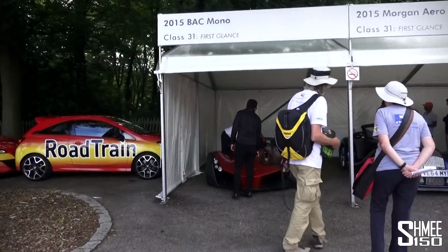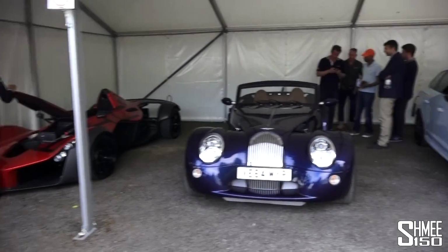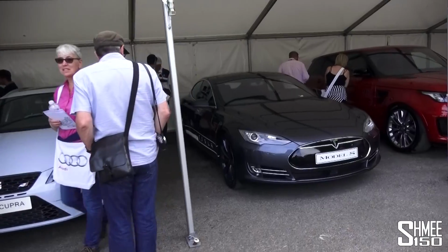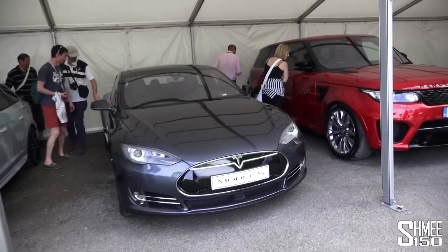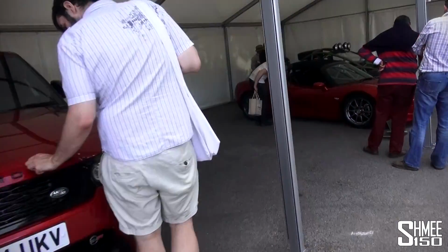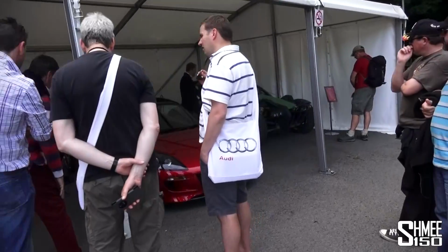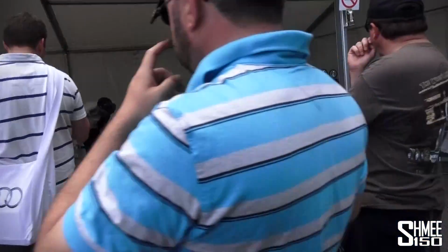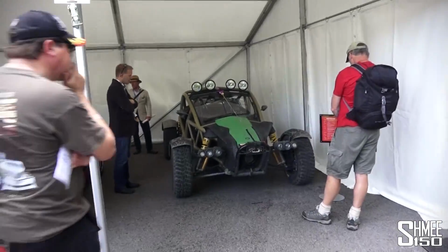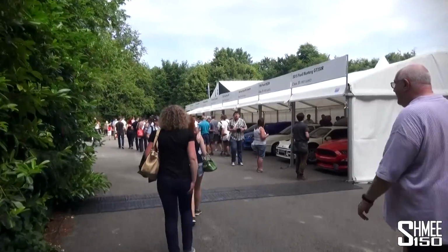We've got the BAC Mono and the new Morgan Aero 8. Seat Leon ST Cupra, Tesla Model S P85D, rapid machine, Range Rover Sport SVR. Hello, Joseph. The new Duke R is going to be releasing here. The GLM ZZ and the Ariel Nomad off-road buggy. There's one last section to come round and look at too.